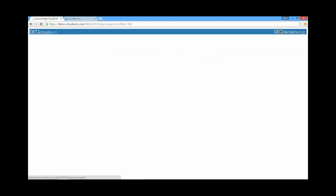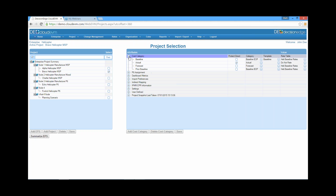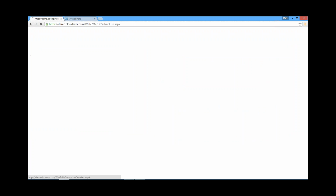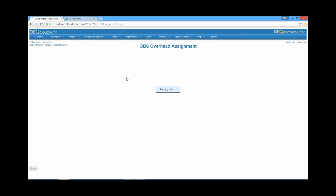And when you go to our enterprise setup, you're going to go into a cost category, and you're going to tell it what template to use. So, the typical cost categories are your baseline and actual forecast. In this case, we've got a prior baseline because we have not got our change control totally in place yet. I mentioned our calendar, so let me show you real quickly, this is just setting up a calendar that will mirror what's in your accounting system.